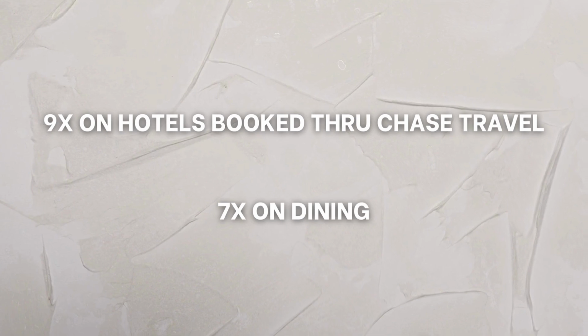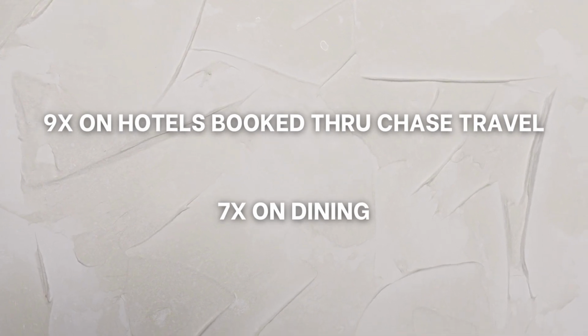So stacking the multipliers, right now you can earn 9 times points on hotels booked through the travel portal and 7 times points on restaurants. 7x on restaurants just blows me away. I'm going to be using this card this quarter, no doubt.